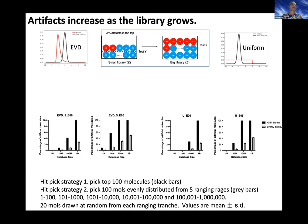We always seem to find these things, and different ones show up for different systems. Different artifacts show up in different targets. Okay. So I wanted to start to summarize what I've told you.